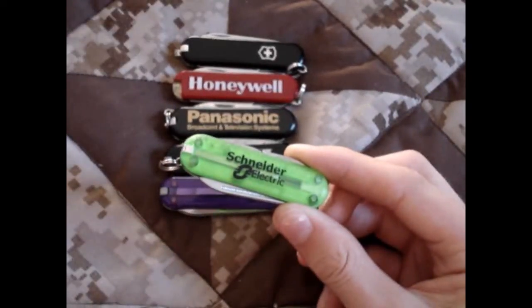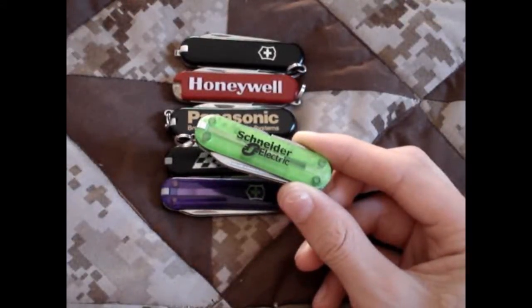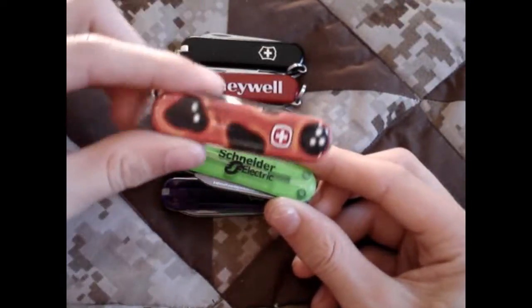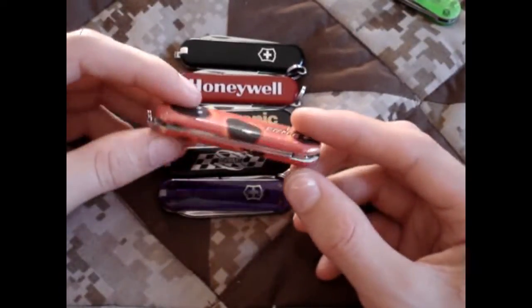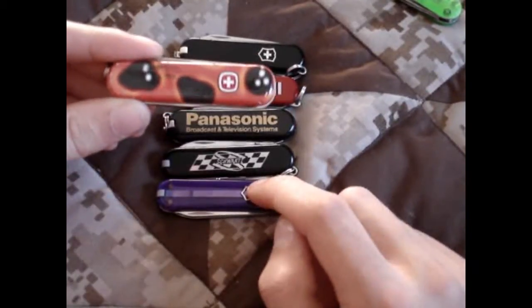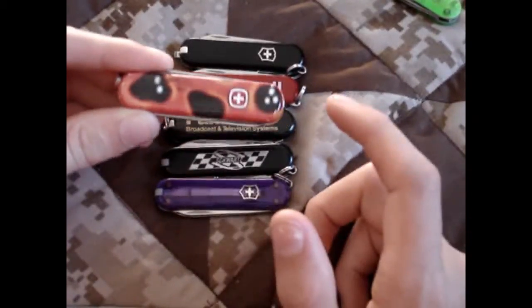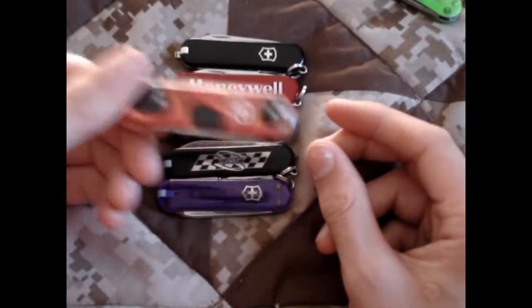Now, these are all Victorinox, and if you don't know, Victorinox bought Wenger, I think maybe in 2005, and here's a Wenger version. I don't know who came out with it first, but I would guess Victorinox. And this has the same exact tools in it as this does. It's just the Wenger version. And here's another version. And if you're collecting them, you may want this version too.